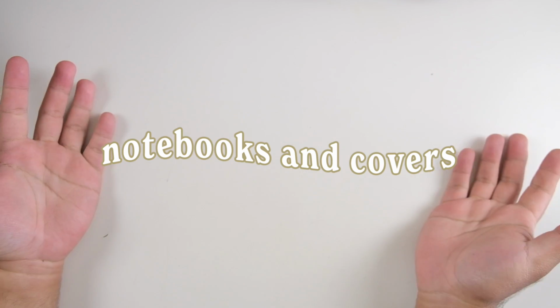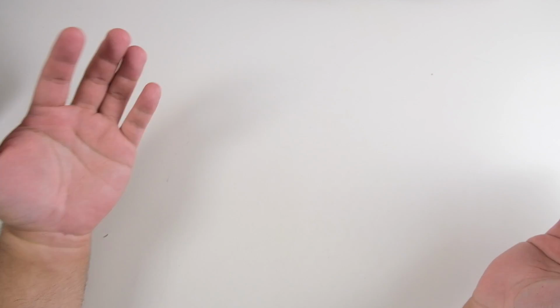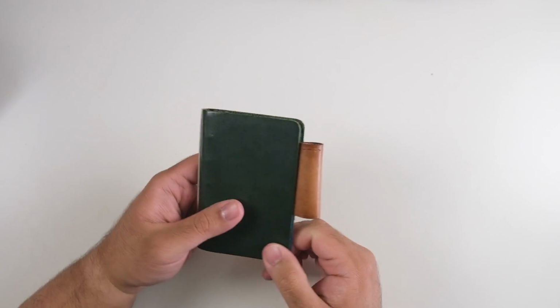Okay, let's talk about favorite notebooks and notebook covers. So the first one, it feels like a cop-out because I feel like I mentioned it last time, but I've been really loving my Mini 5 plotter.